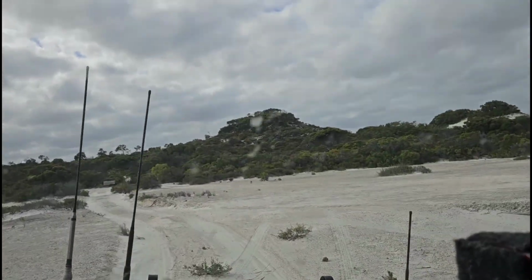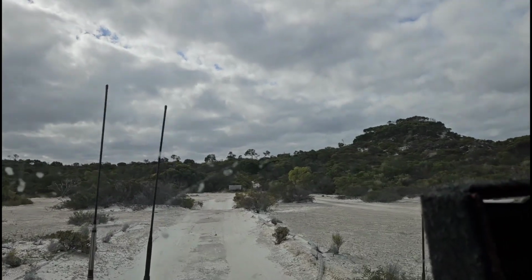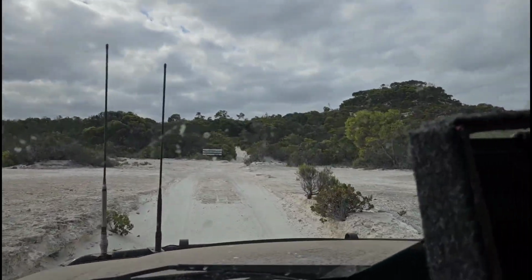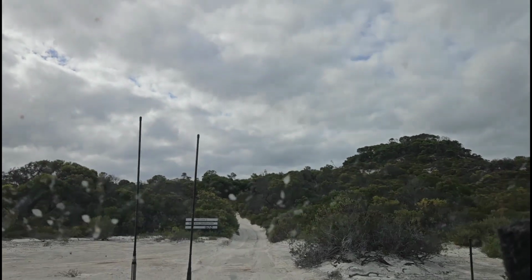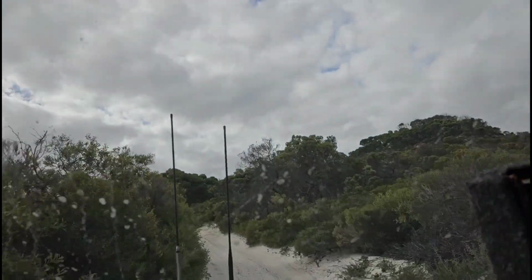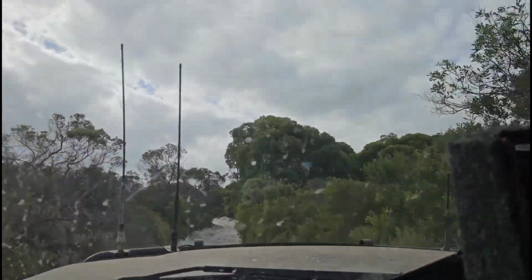So we've come off the beach going up to the Eyre Bird Observatory. It's another kilometre off the beach. Very big dip. Welcome to Eyre Bird Observatory. No fires, no animals. Best we leave some of our crew back on the beach.